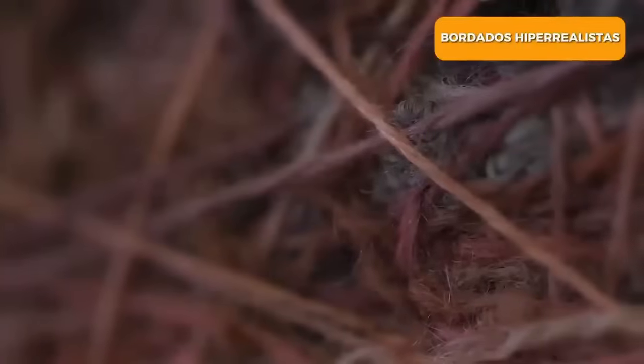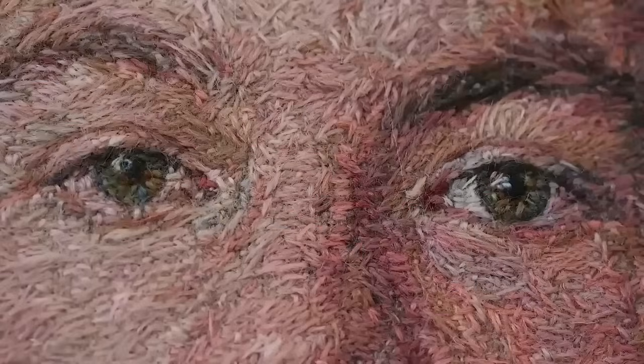Casey Zavalia's hyper-realistic embroideries are works of textile art with microscopic details. Each stitch tells a story, creating vivid and detailed images. A perfect fusion of art and patience.